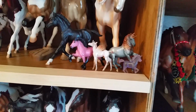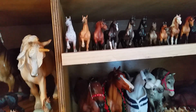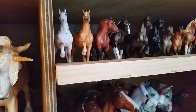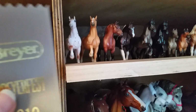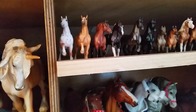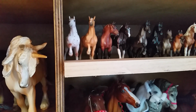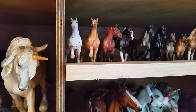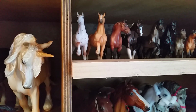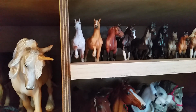My first 9th place that I got, we're going to start with this model up here, this girl. This is Modern Art, and I showed her in the regular run draft breeds in the mini division, and she got a 9th place in that class. I was really pleased with her placing. She was my first placing of the day, and she does have some marks on her back, so I really did not think that she was going to place well. So for her to pull that ribbon was really surprising to me, and just made me happy to start off the day. So anything that came after that was kind of icing on the cake already.